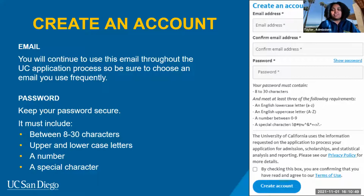Of course, you're going to have to make sure that your password matches all the requirements that are outlined here on this screenshot. And then you also are going to be asked to create a secret question and answer combination. So again, we're probably all familiar with this. If you've signed up for Netflix or anything like that, we all have to do this, but you just want to make sure that you're keeping all this information in a safe place.